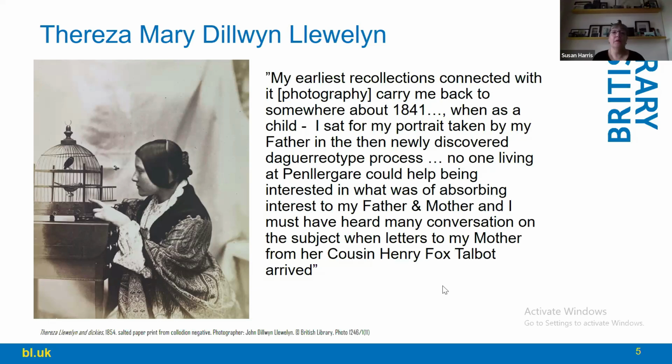and she must have heard many conversations on the subject when letters arrived for her mother from her cousin Henry Fox Talbot. This shows that she was part of photography from the start, or was influenced by photography from the start.